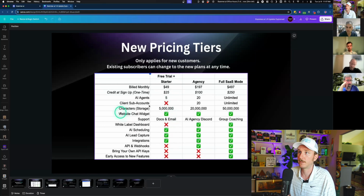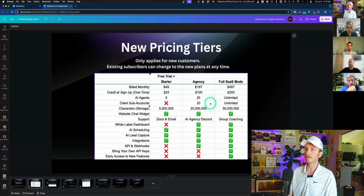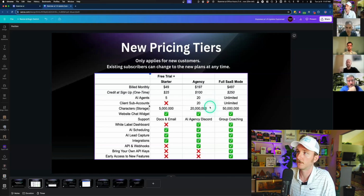The starter plan includes the ability to use the website chat widget and most all of the other individual AI agent features. But what it doesn't include is the ability to have white labeling, which is the agency plan. The agency plan is now $200 a month and includes $100 of credit at sign up. It includes 20 AI agents, and you can sell it to up to 20 different clients or 20 client sub accounts. It also includes 20 million characters of storage. Ideally, you can use those across all of your different client sub accounts as you see fit.